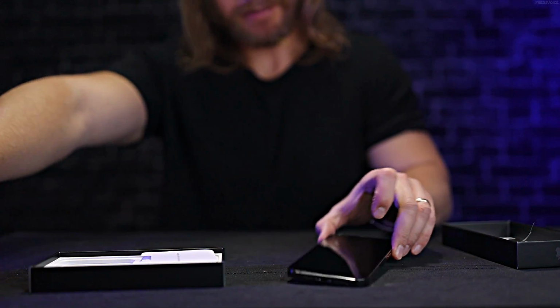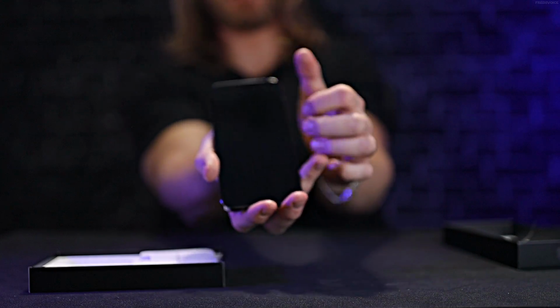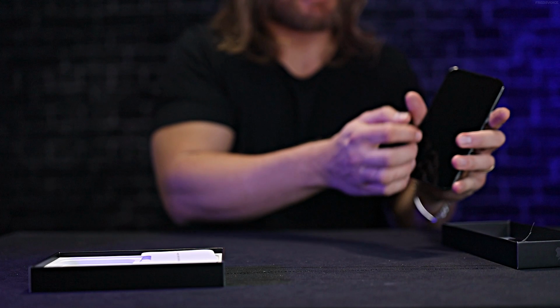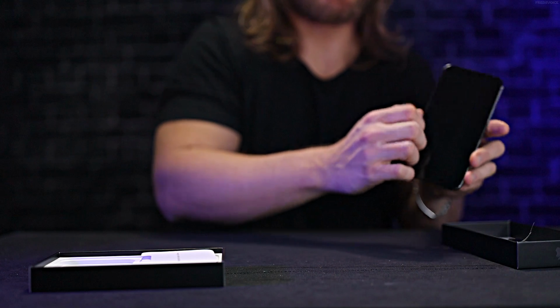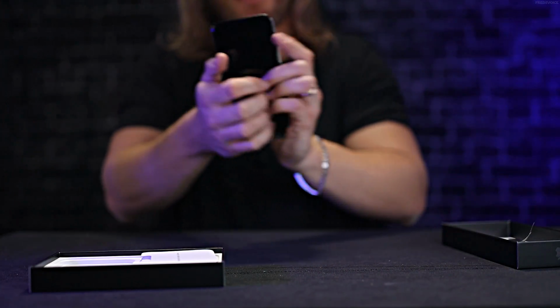So that is the phone, looking really, really smart, and I think it's a good choice. I think this is going to sort of suit me, but yeah, let me just get a load of fingerprints on it first. But it won't matter because we put the screen protector on it.